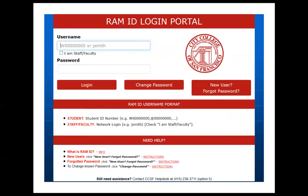But for our employees, we still use first initial last name. So right away, we're not all quite standardized in terms of what our login ID is. So we had to put the little checkbox up there for faculty and staff. But this is great. If you do forget your password, you can go in and set your security questions. You can do a text message. I think you can have an alternate email. So there are 3 recovery methods to recover your password. You can always call the help desk and they can do it for you.